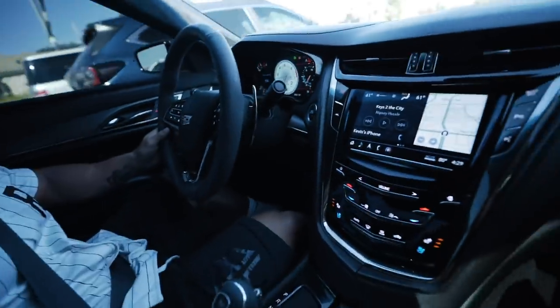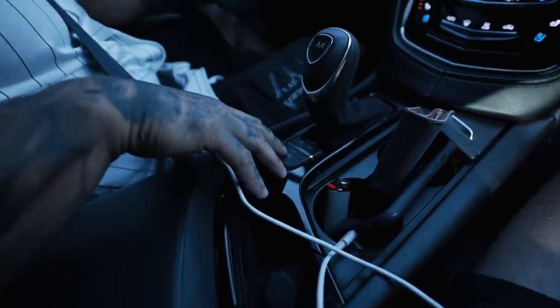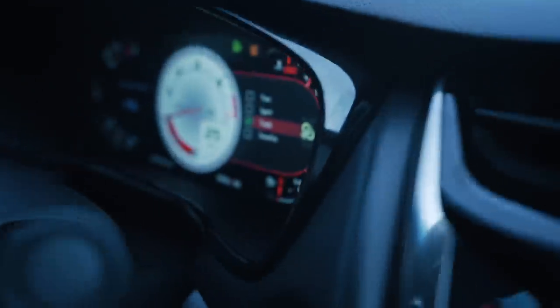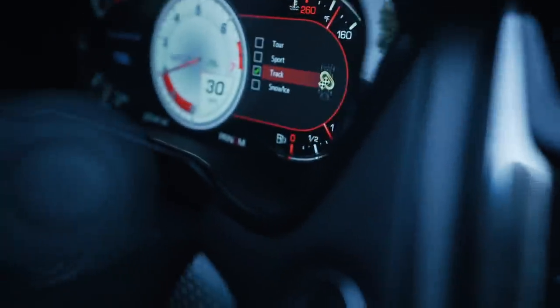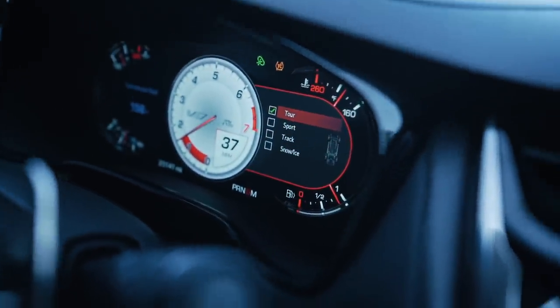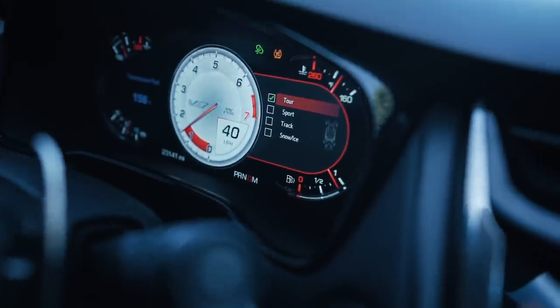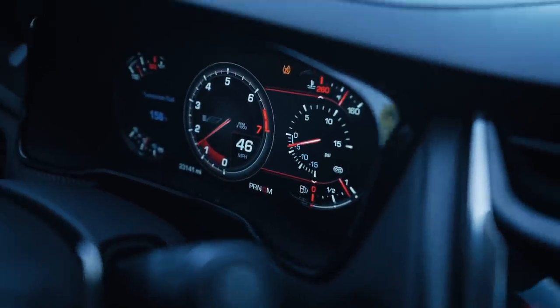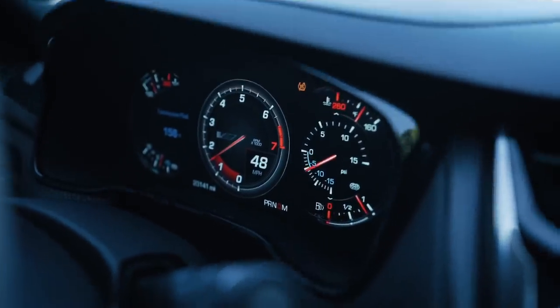Also, let me show you just on the fly. Like I said, this thing could be a normal car. You go to the modes right here, press down. Show them, Nick. We're already on that track mode. But if I wanted to go to tour, just go up. And that's just more like calm driving, smoother shifts. The suspension changes. See how the dash just went to black? It's not white anymore. The white is like the V performance racing.